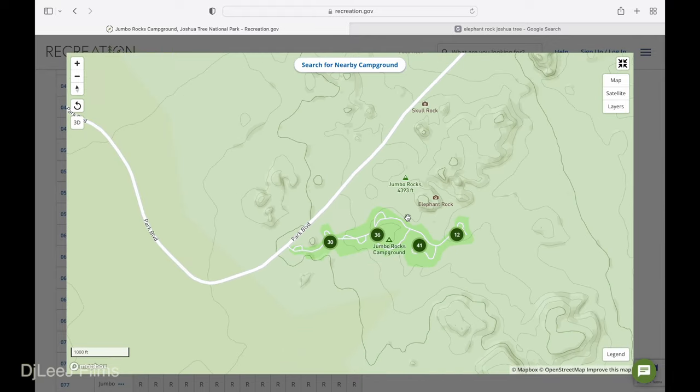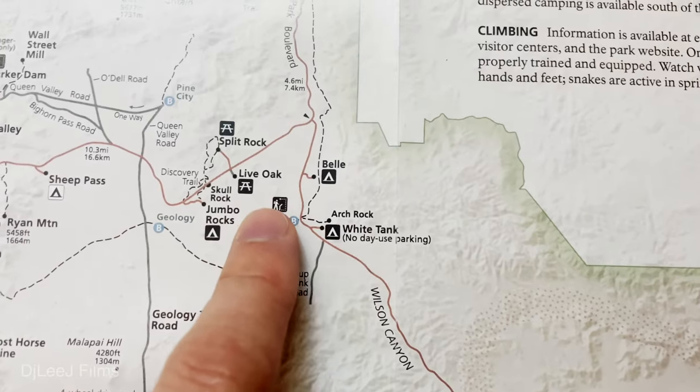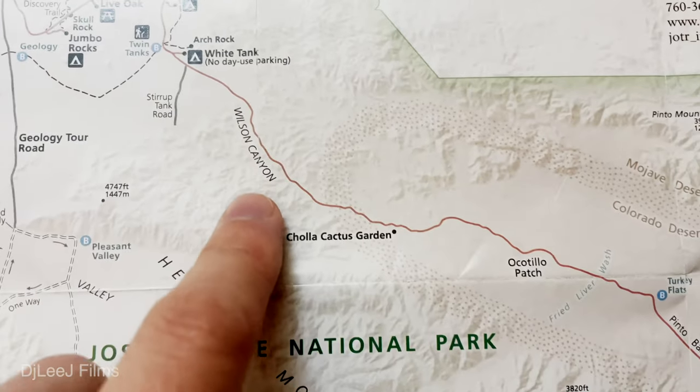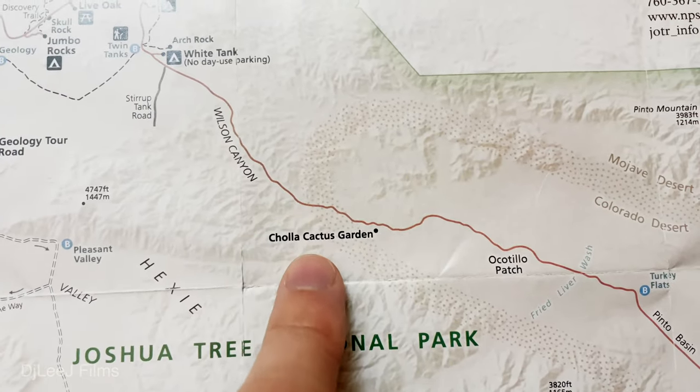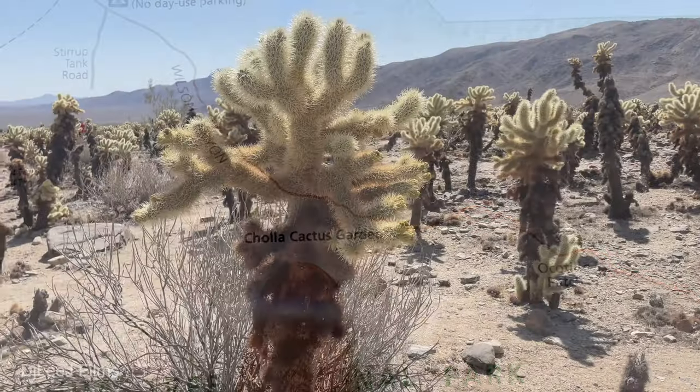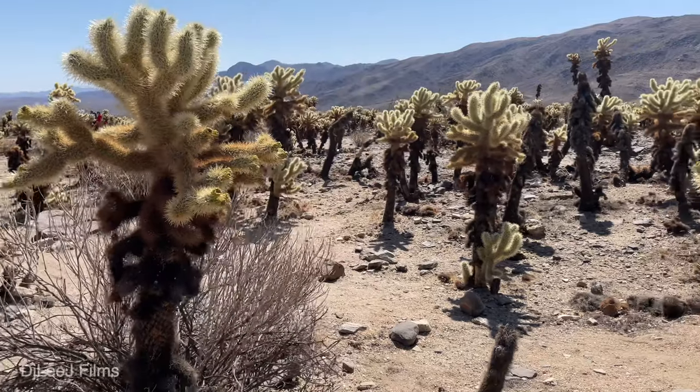And like all good things, it was time to end it, but on the drive back towards I-10 heading to Phoenix, we decided to stop by the Cholla Cactus Garden. And that was another great spot that I'd recommend that you check out if you can.